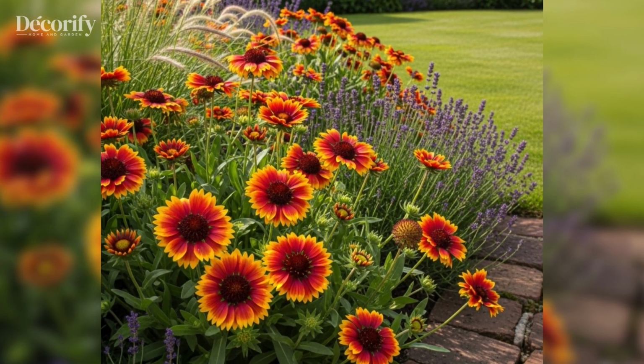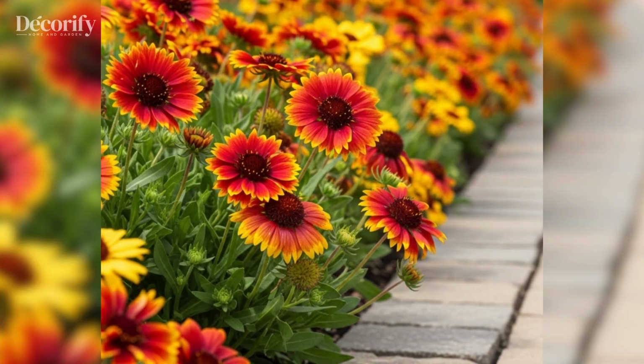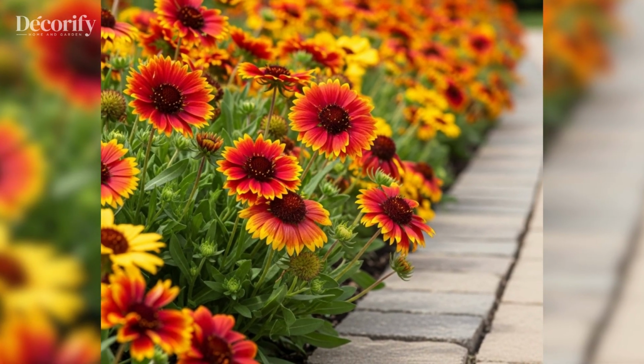It's also short-lived, but reseeds easily and pops back without help. You'll get a carefree cascade of blooms every summer without lifting a finger.